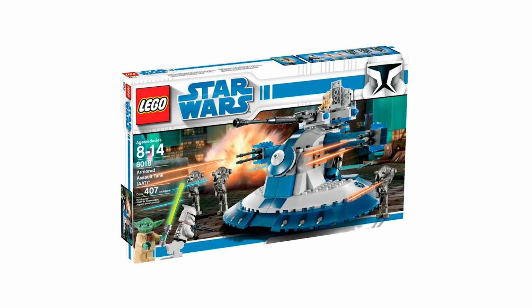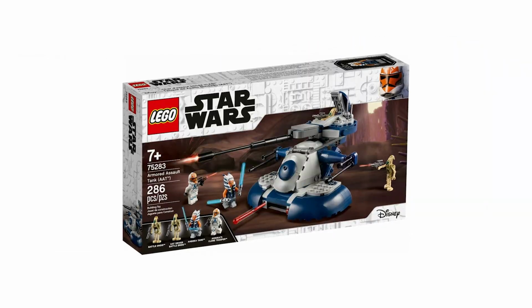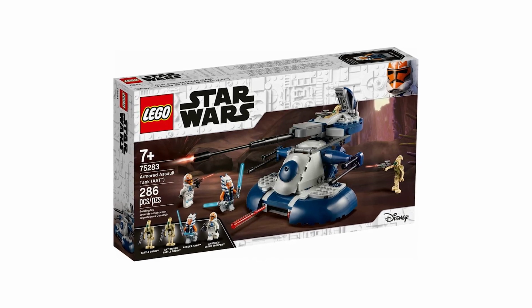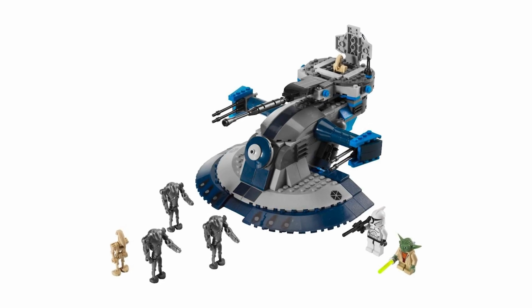Number 8, 8018, Armored Assault Tank AAT. This is the 2009 version. I need to make that very clear because the 2020 version was actually one of my worst picks for Clone Wars sets. I do not like the version at all from 2020. But this 09 version is the best rendition of the AAT LEGO has made to date.